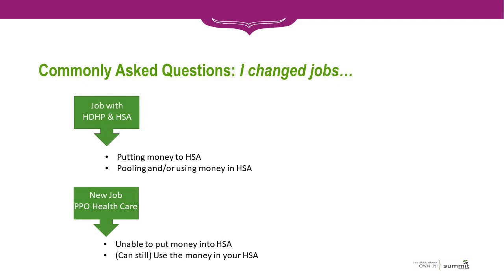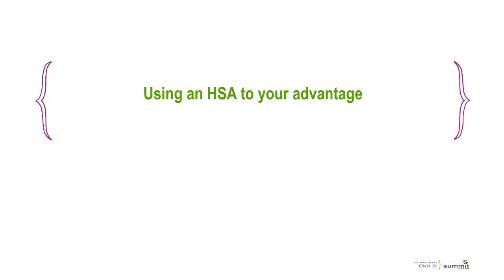But if your spouse or another family member had been adding money to the account, they would need to stop contributing to the account as well. If your new employer has a high-deductible health plan and you enroll in it, you can start contributing again to your health savings account. Health savings accounts offer you many of the benefits we've talked about already, but there are a couple of ways that you can use your HSA to your advantage that we'd like to share with you.